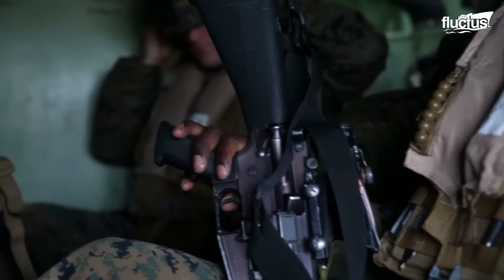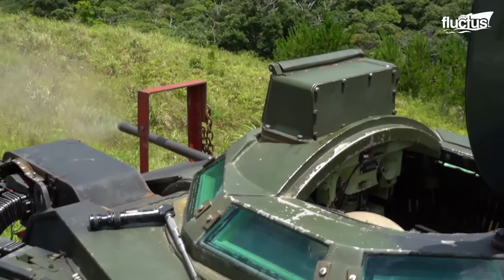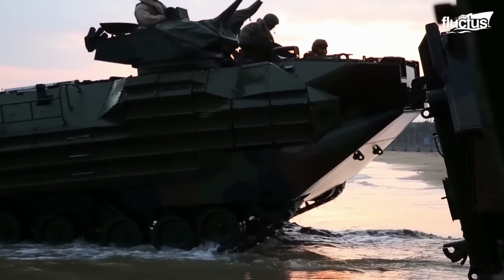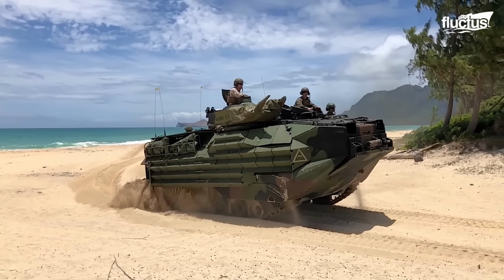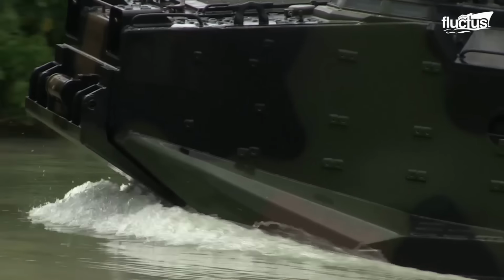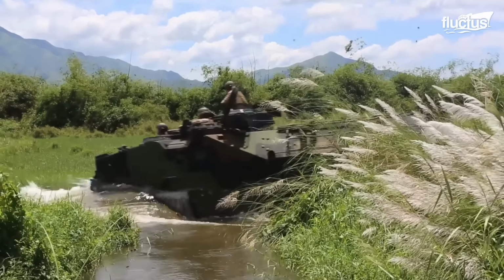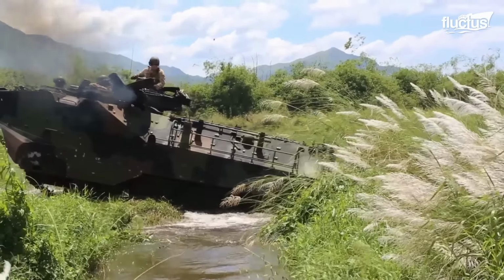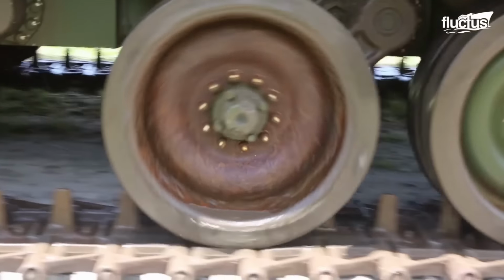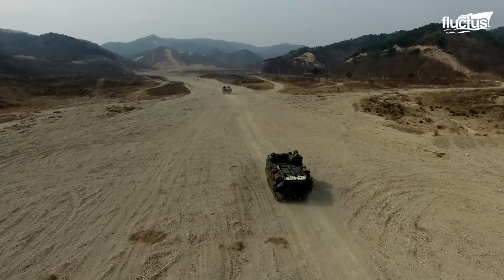However, it can also carry 21 troops and a variety of weapons, such as grenade launchers and heavy machine guns. Its tank tracks allow it to easily climb over a variety of different obstacles and types of terrain. This includes being able to swim over inland lakes, streams, and other waterways. On surfaced roads, the AAV can reach speeds of over 45 miles per hour, allowing it to perform a wide range of missions while providing transport and cover for its squad of Marines.